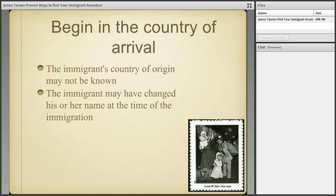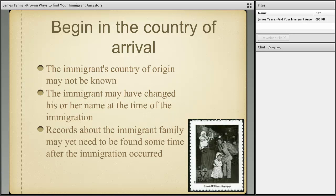Now, once again, the immigrant may have changed their name at the time of the immigration, and the records may be found with the immigrant family sometime after the actual immigration occurred. The classic case in my own research was after many, many years of searching for the origin of my great-great-grandfather who came from Ireland. I found his birth record in a marriage record that took place years after he came to America.